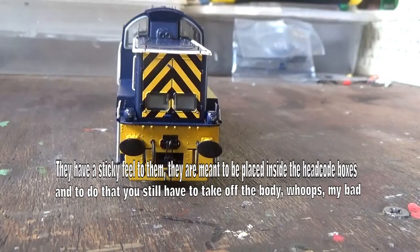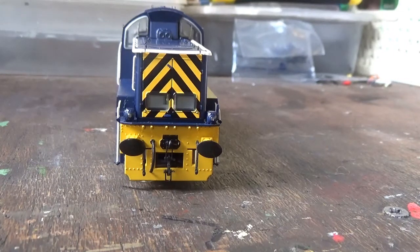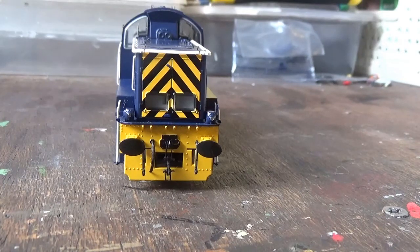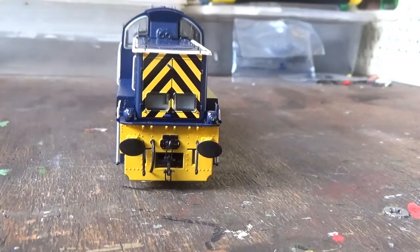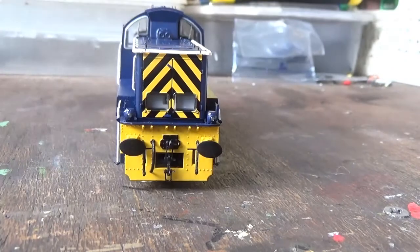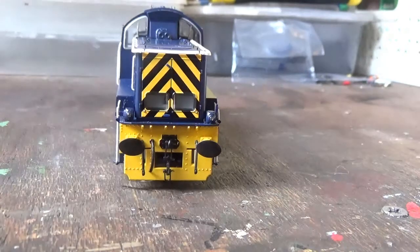Having read the small print on the bottom, which I didn't read, it says, carefully cut out the required display from this sheet with a blade and straight edge or sharp scissors. And then it says that these are to be secured in place with a clear glazing piece provided, which is designed to be push fit into the aperture. Which means, I think, you still do have to take the body off, because I thought that these were actually stickers. They do sort of look like stickers in a way, but they're not. So, my bad, I thought they were stickers.